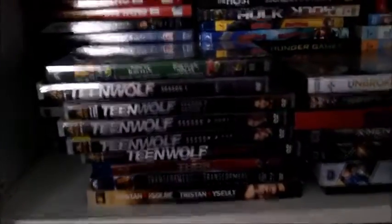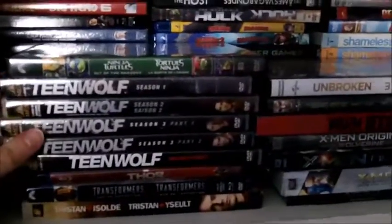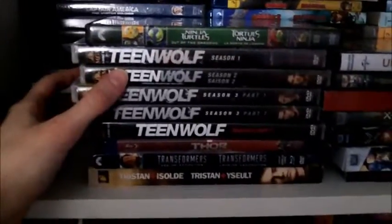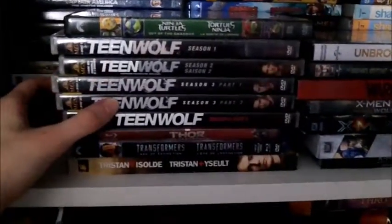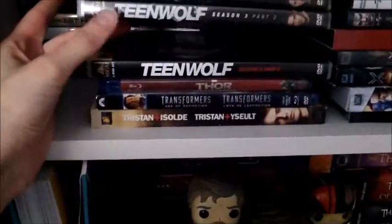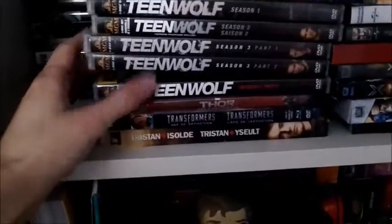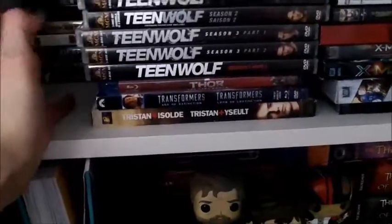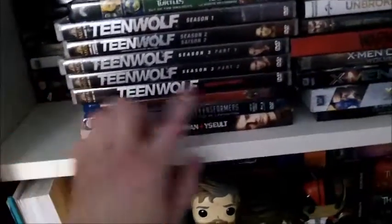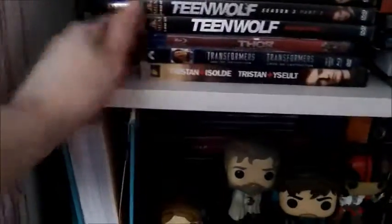The 2 stacks that I have, the second Teenage Mutant Ninja Turtle movie. I have all these Teen Wolves here, and some of them are missing. So I have Season 1, Season 2, 3-Part 1, 3-Part 2. I do own Season 4, but I have lent it to a friend right now. I do not own Season 5, Part 1. I am trying to go find it somewhere, but I haven't been able to find it yet. But then I have Season 5, Part 2. So it's still building that.